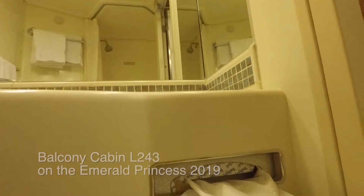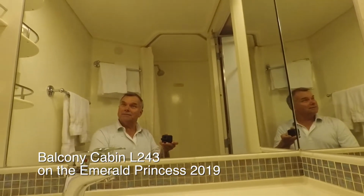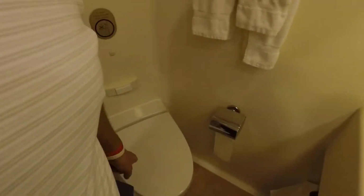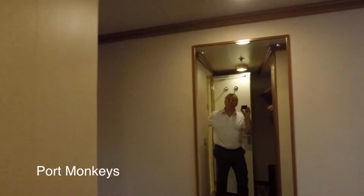Got some extra toilet paper down here, got toilet paper here, got some little bags to put stuff in. You know what I mean. Got some tissues in a box that doesn't really fit there right. And a mirror. So, yes, I'm sitting on the toilet, but it's closed. We're getting ready to go out and explore the ship now.